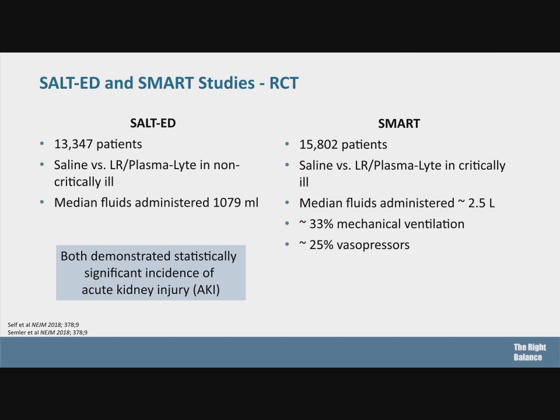So why does that make a difference? Well, let's talk about some of the recent studies being published. These are two studies published in the New England Journal of Medicine called the SALT-ED and SMART studies. Both of them were conducted at Vanderbilt, a very large academic institution. The SALT-ED study was focused on non-critically ill patients in their initial resuscitation, or the fluids that they received. About 13,500 patients, comparing saline versus LR or Plasma-Lyte in these non-critically ill patients, and the median amount of fluid administered was about 1,100 cc's.